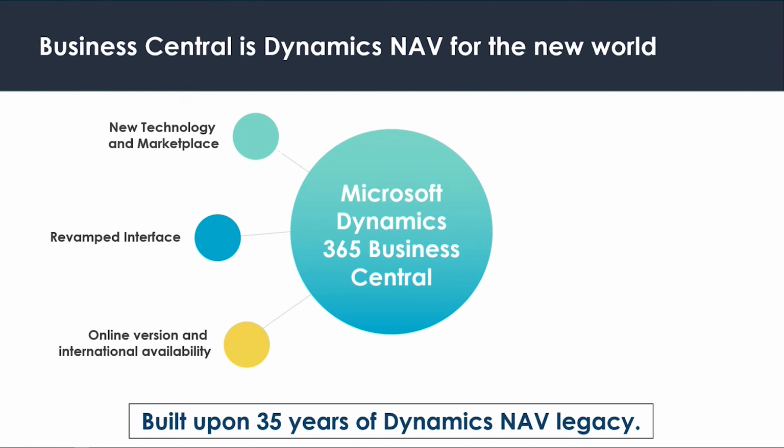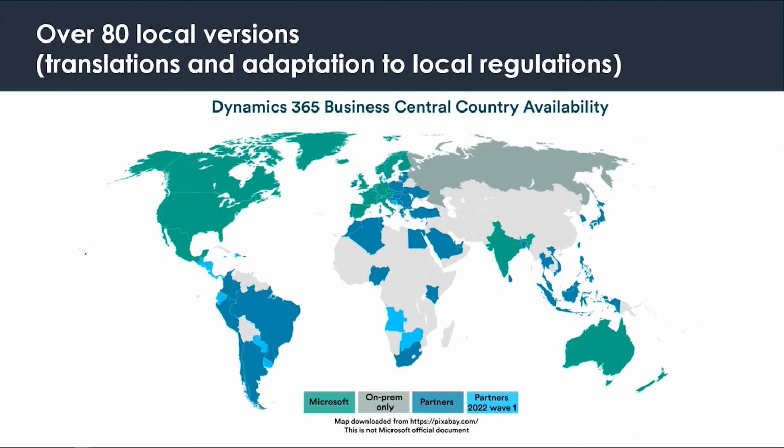Okay, so of course with Business Central there is only one version available. It's been like that for 3 years, so this technology is pretty mature, and this is a truly international system. In the green you can see localizations created and added by Microsoft. Dark blue, these are localizations added by partners. And light blue, these are the new additions, the ones that are rolling out in this wave, the wave from April until September 2022.